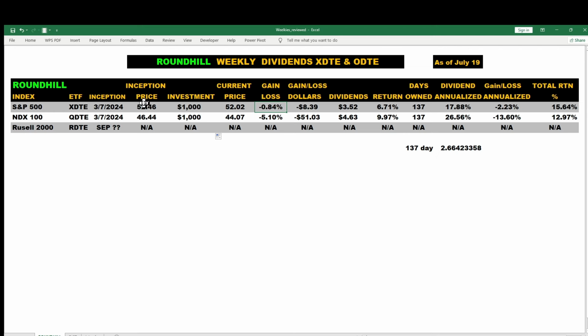How long did you own it? Well, I'm using this date till today. You owned it 137 days. So when you want to know what is that annualized, well, it depends on what you want. Just on the investment in the fund itself, forget the dividends and payments, which is the whole part that you want to know about, but you still have to know that. When you take that 0.84 and you multiply it by the fractional percentage of 137, which is 2.66 of 365 days, in other words, it's projecting that you're going to lose 0.84 every 137 days.